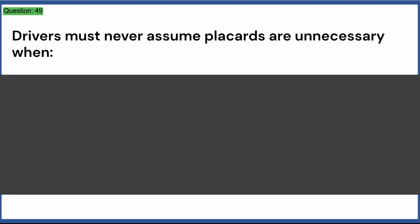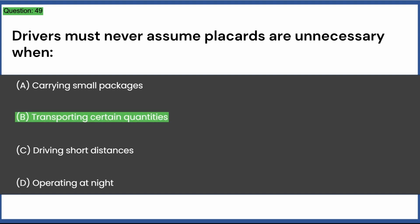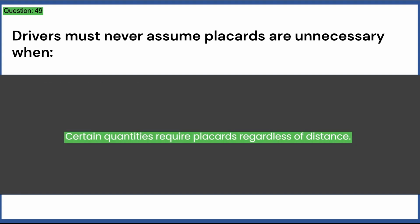Drivers must never assume placards are unnecessary when A. Carrying small packages. B. Transporting certain quantities. C. Driving short distances. D. Operating at night. Answer: B. Certain quantities require placards regardless of distance.